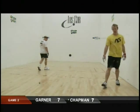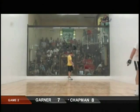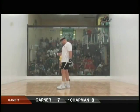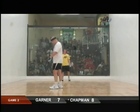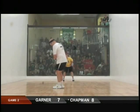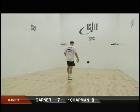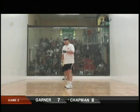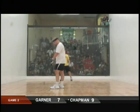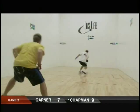Nice shot right there from Dave Chapman, who strokes it down the right wall. And now it's Dave Chapman with his first lead in this match. 8-7. Now you hear Erica Garner urging on her husband. Maybe that's Erica's formula, that she starts talking when Allan's losing, which we really haven't seen much. 9-7. Dave's now scored 8 consecutive points. He also scored 8 consecutive points late in the first game.